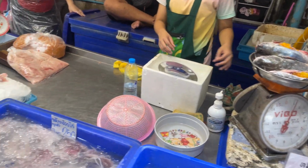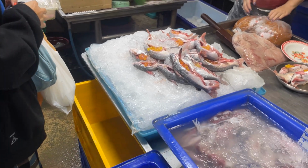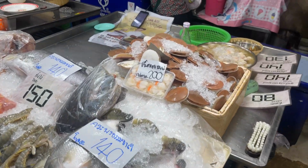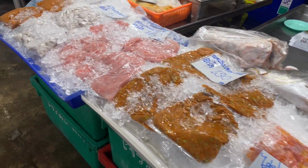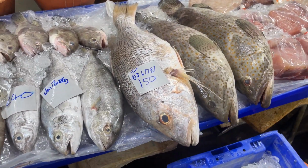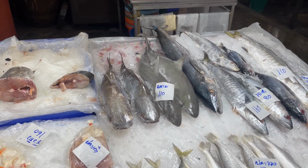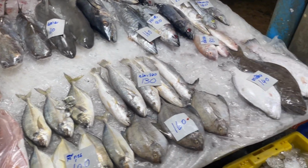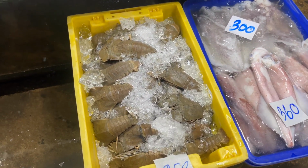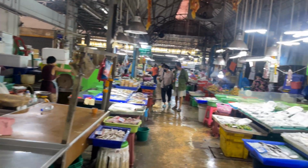So they cut the fish open just like that. You can see the eggs in there. So she's going to enjoy that. Some of the other fish, some of the fish paste. That's a good sized fish for 150 baht. Looks like some little sharks there for 110. And then some of the squid. And some of the prawns. And more fish.